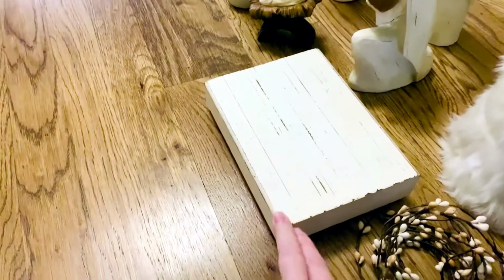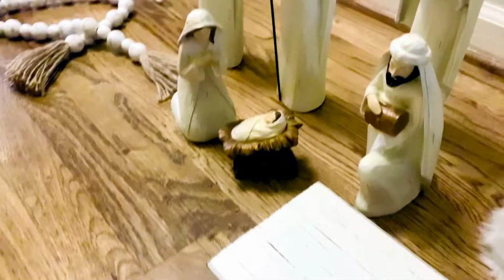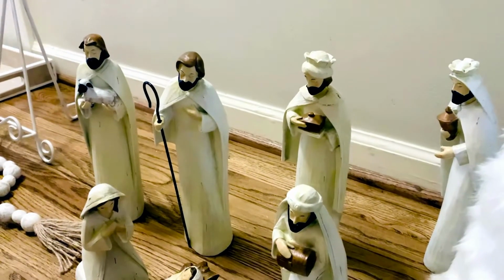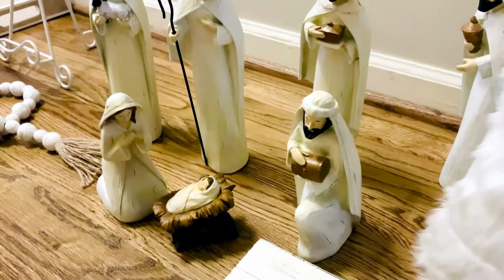This is just kind of a little wooden riser we'll be using. And then one of my favorite things I got is this nativity set. I have already taken it out of the box because I've been playing around with what I'm going to be doing on the table, but this nativity set is so gorgeous.